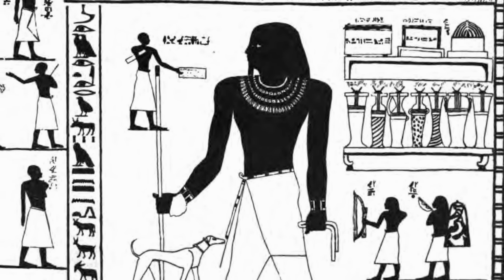This competition led to a flourishing of regional artistic styles and a departure from the rigid artistic canons of the Old Kingdom. The First Intermediate Period, often viewed as a dark age in Egyptian history, was a time of significant transformation. It marked the end of the Old Kingdom's centralized rule and paved the way for the emergence of a new dynasty that would reunite Egypt and usher in another era of prosperity and power.